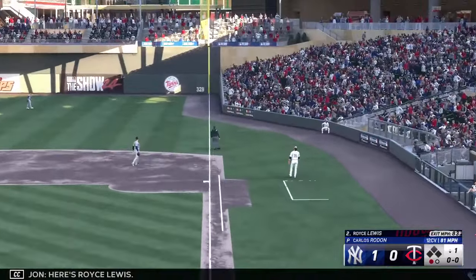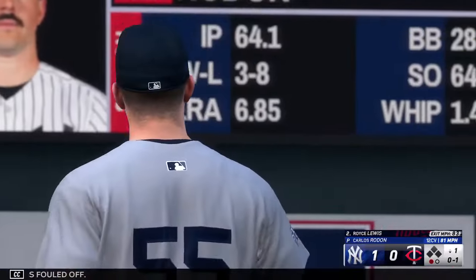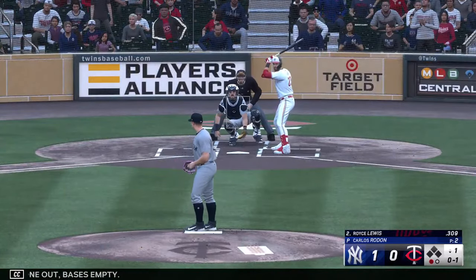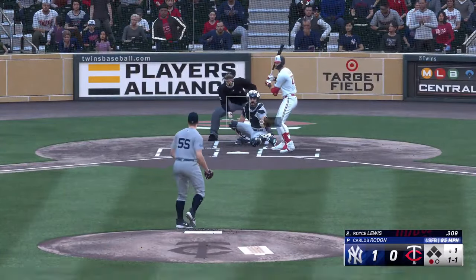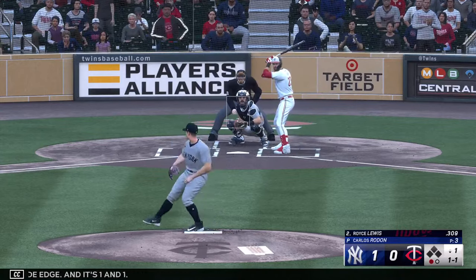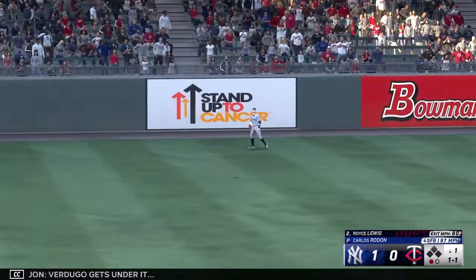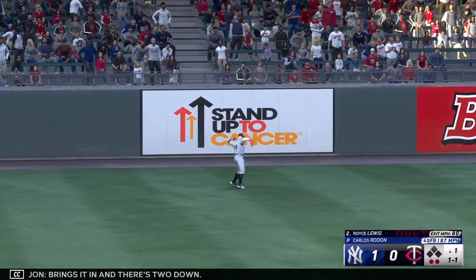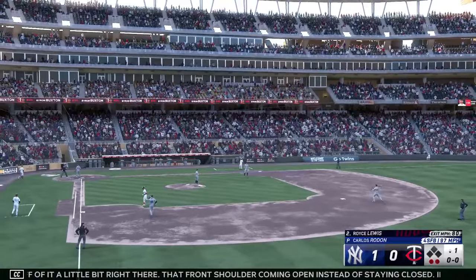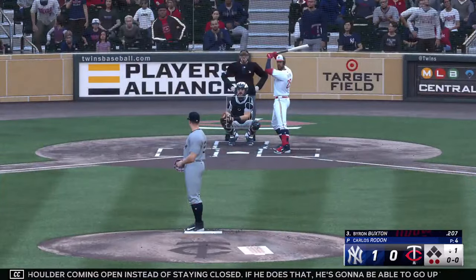Here's Royce Lewis. And first offering is fouled off. One out, bases empty. And nope, that's off the inside edge. And it's 1-1. In the air, left side. Verdugo gets under it. Brings it in. And there's two down. Just pulled off of it a little bit right there. That front shoulder coming open instead of staying closed. If he stays closed, he's going to be able to go up the middle the other way with some authority instead of a fly out to left.